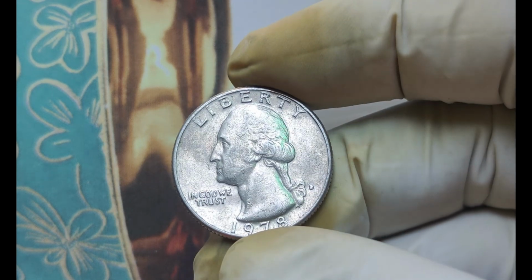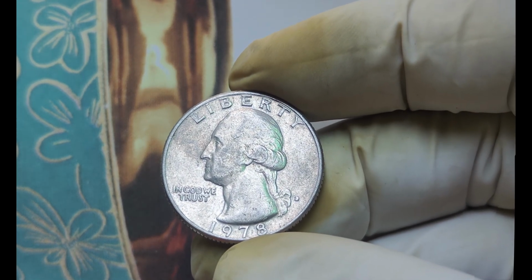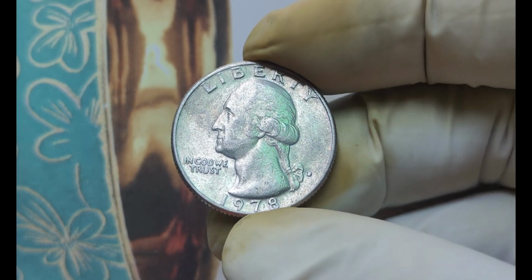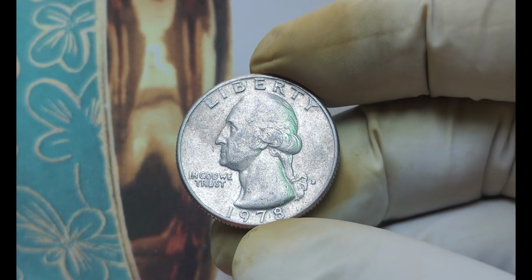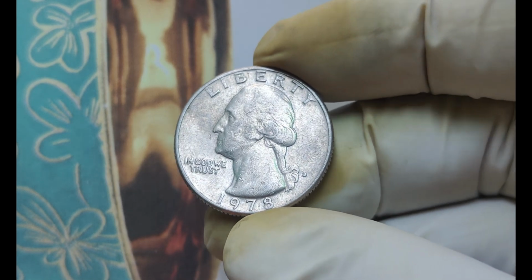Condition is everything when it comes to coin collecting. Coins graded as mint state MS65 or higher are worth significantly more than those with wear and tear. A 1978 D quarter in high-grade condition can fetch up to $1,000, and that's without any rare errors.